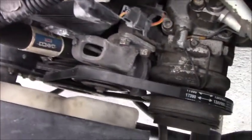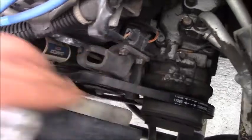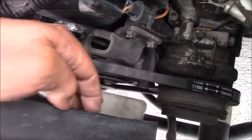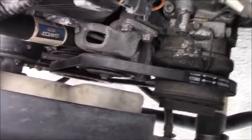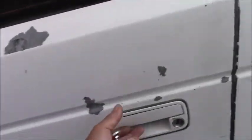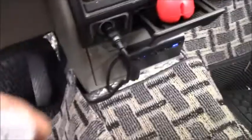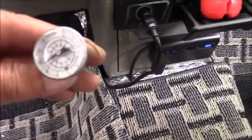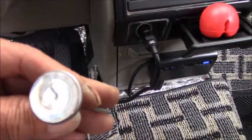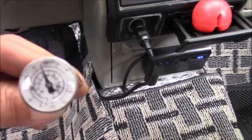Anyway, I have the new belt installed, everything's secured, and the 14 millimeter nuts on the tensioner pulley have been tightened. Okay, back inside the vehicle, run the engine, turn the AC on to see what's going on. Do you get some cold or not? I have a little thermometer here right now at about 80, 90 something degrees outside.